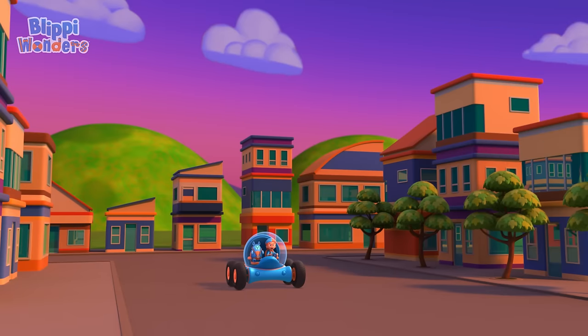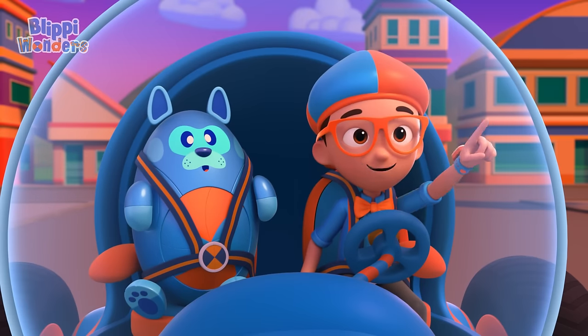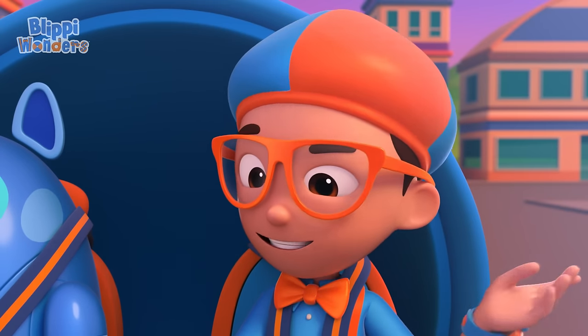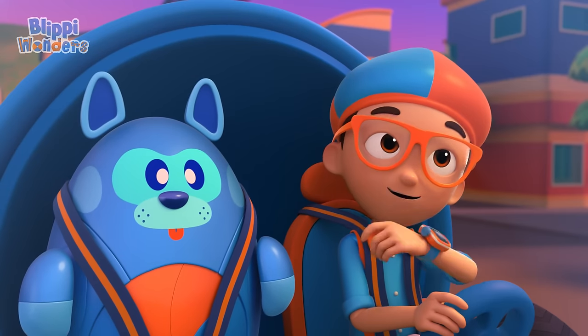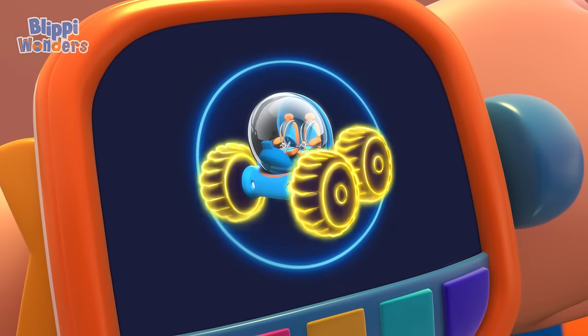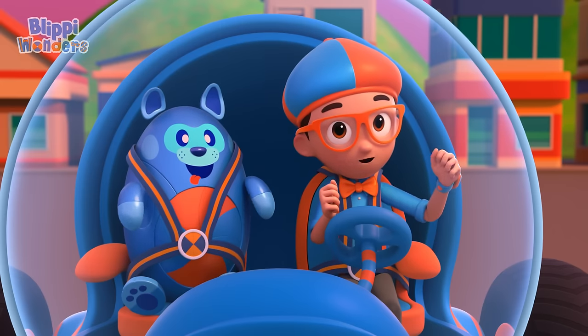It was a gigantic truck! You're right, Debo. I think that was a monster truck. I wonder, what makes a monster truck special? Good idea! We can catch up with that monster truck and find out. I'm gonna need monster truck wheels. Monster truck wheels confirmed. Activate Blippi Station.